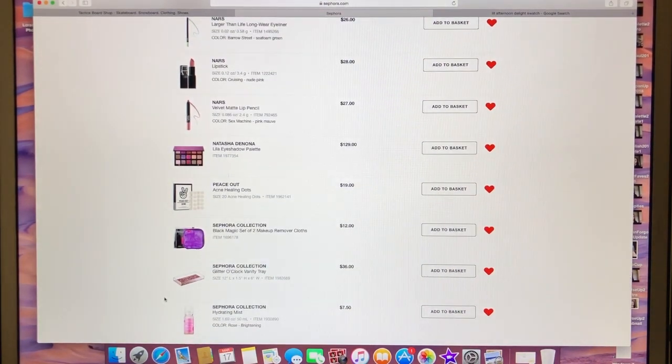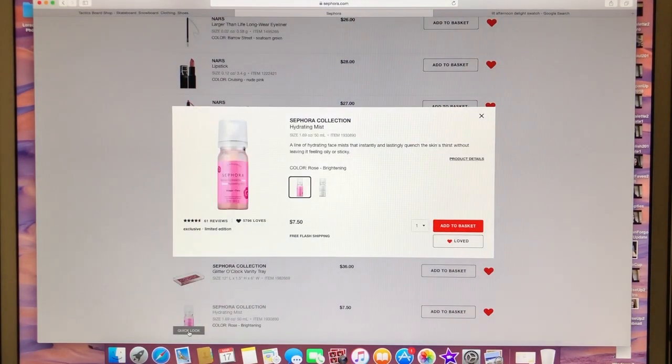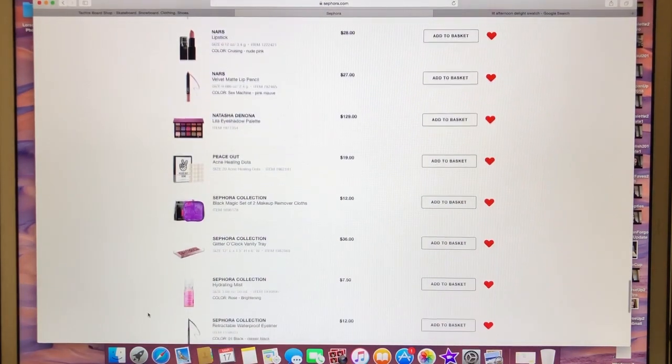Another Sephora product. I'm probably not going to pick this one up this round of sale, but this is the Sephora Collection Hydrating Mist. You really don't get a lot of product in this. The reviews look good on it, but I'm just not sure. I just got a MAC Fix Plus in the coconut version recently, so I'd probably want to finish that one off before I get this one, even though that one's not really very expensive at all.